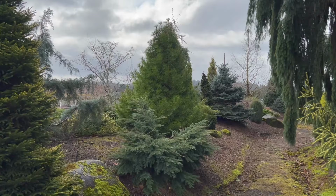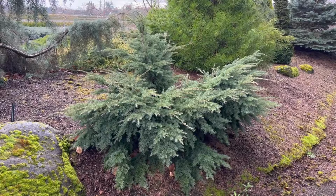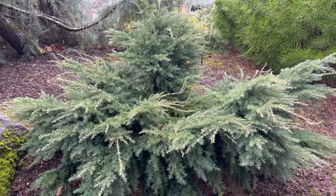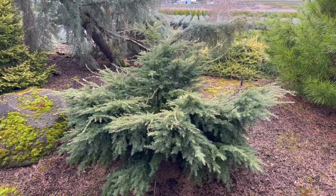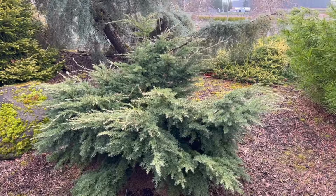Another great hemlock, Tsuga mertensiana Elizabeth. So this is the mountain hemlock, which natively grows at higher elevations. So it's a little bit slower growing than other hemlocks. Give this one some shade, definitely in the afternoon, and heavy mulch, but just a gorgeous plant.